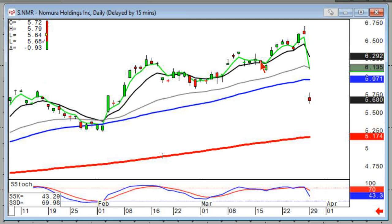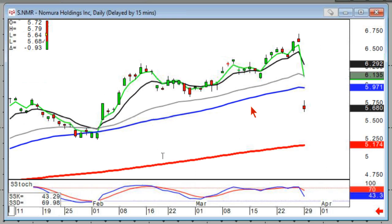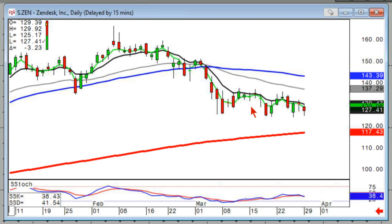NMR. If you were long, as far as going short, I don't know whether you can. Yeah, I guess you can. It's still above $5. You could go short on that. Now, obviously, you've got a support level here, so you need to see it really start breaking down. Or if you go short, just want to make sure it can get through that level.